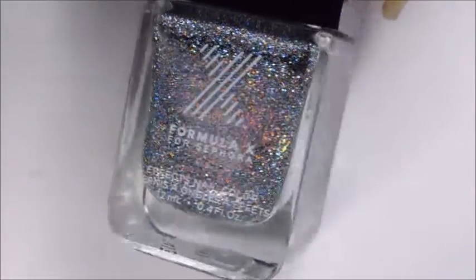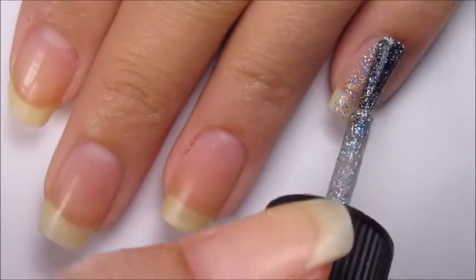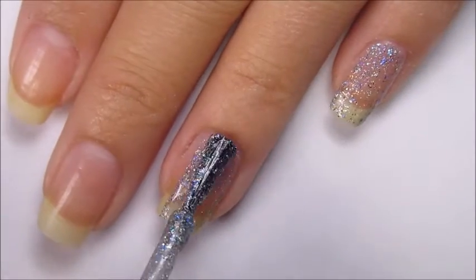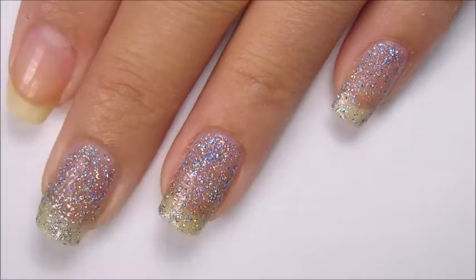The next polish I have is from Formula X. I bought this from Sephora. This is Freaky Like Freud, and this is a super holographic silver nail polish. This is in a clear jelly base. It is completely opaque in 2 coats.